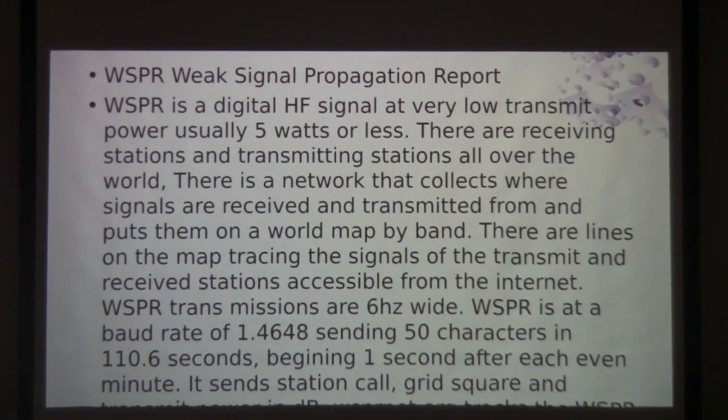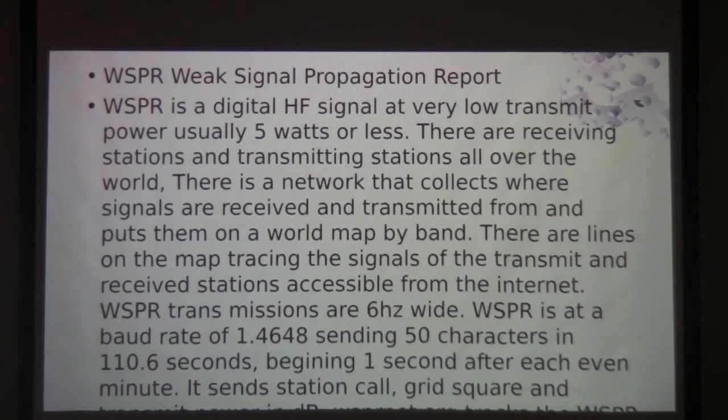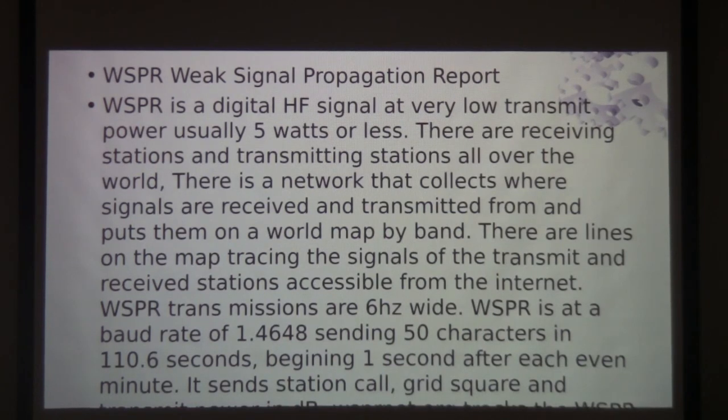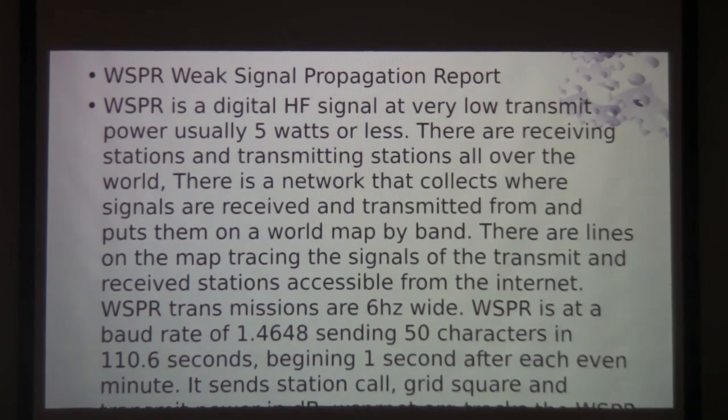So here we go. Whisper, it's a weak signal propagation report is what it stands for. It's a digital HF signal at very low transmit power. Most people are running 5 watts or less. If you're over 5 watts, you're defeating the whole purpose of it. There's receiving stations and transmitting stations all over the world. And then there's a network called whisper.org, and it collects the signals received and transmitted, puts them on a world map by band, and then they have a line where it traces your call sign on the map to who's receiving you.